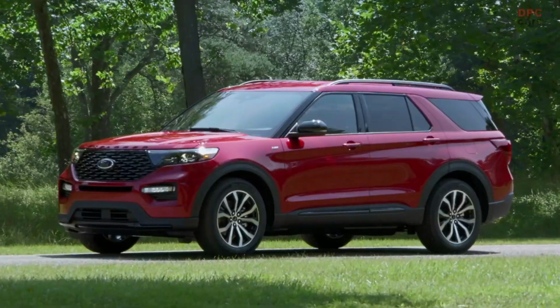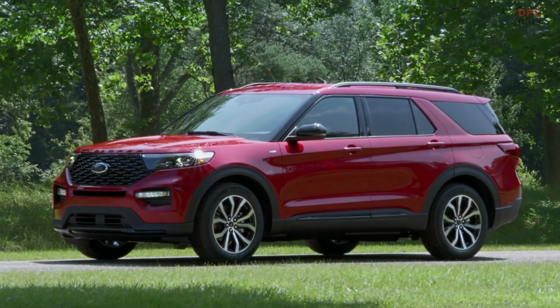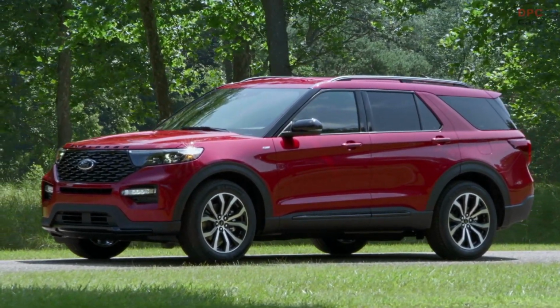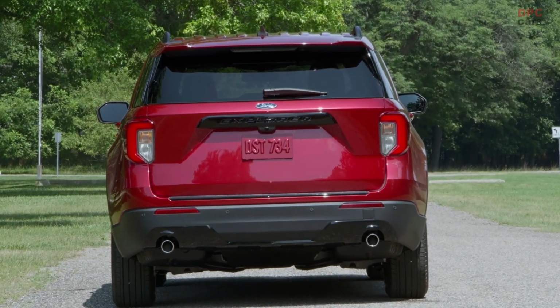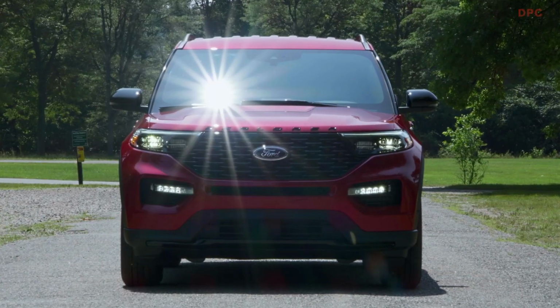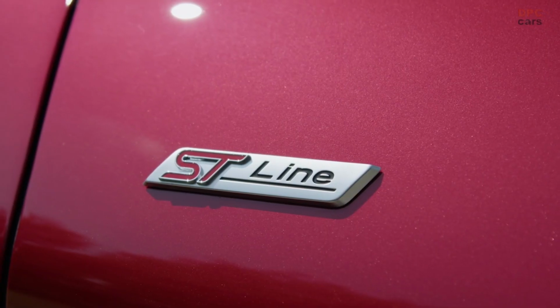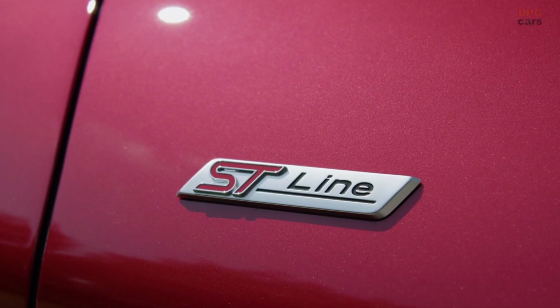For 2022 Ford Explorer customers who want on-road performance, as well as those who are more drawn to style, Ford is expanding the Explorer ST lineup with two new choices for the 2022 model year: the new Explorer ST rear-wheel drive model and the new Explorer ST Line series.